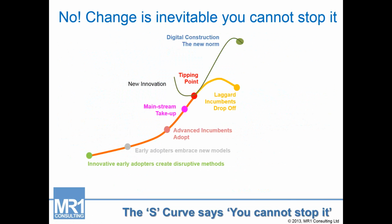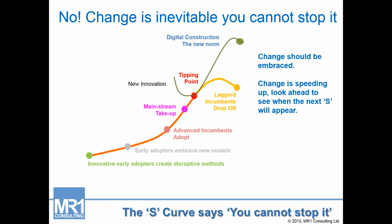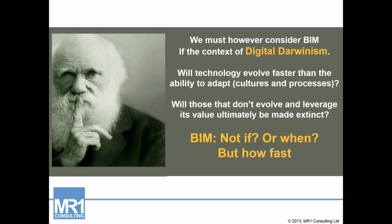We're moving towards digital construction. It will become the new norm. Change should be embraced. It's inevitable. You are not going to stop BIM coming into place. And change is speeding up. Look ahead to see when the next S-curve will appear. It's already there. It is level 3. So make sure you've implemented level 2 and be ready for the next change in all of this in a few years' time.